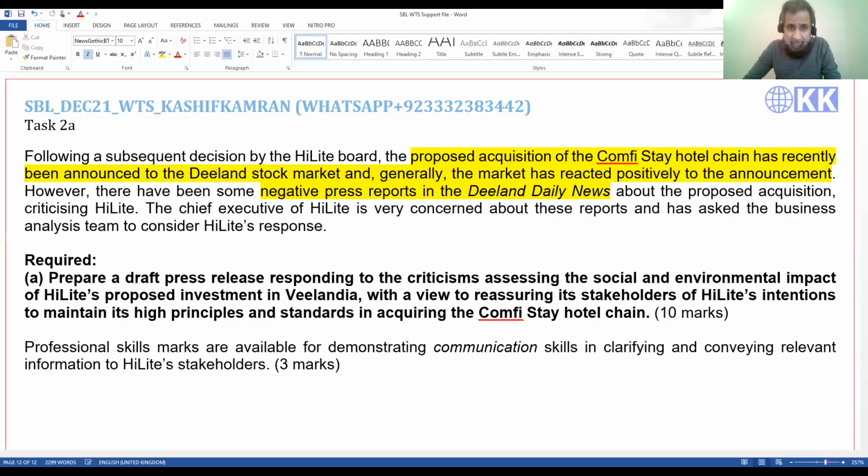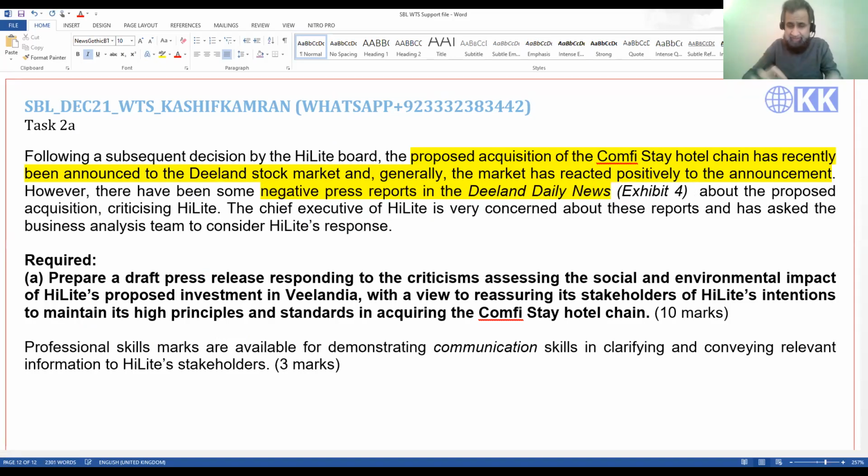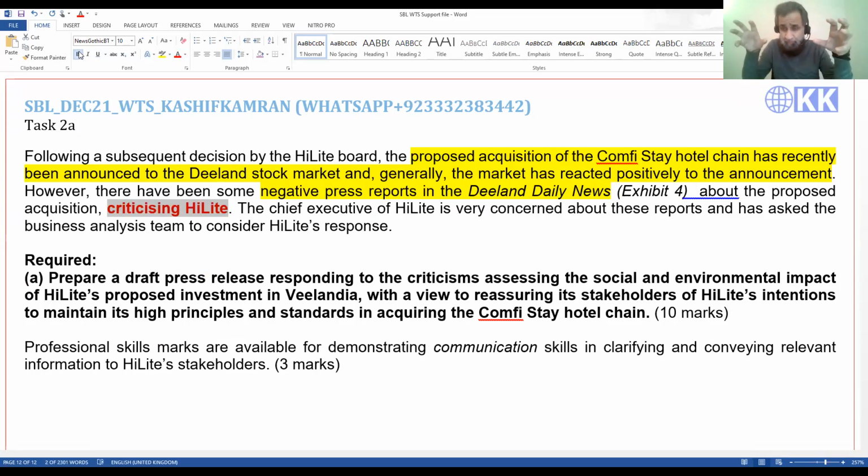Okay, so that means negative press reports in the D-Land Daily News. So I will write in the bracket over here, exhibit 4. Exhibit 4 is telling me that there is some negative press. Most of my answer will come from exhibit 4 about the proposed acquisition, criticizing Highlight. So the newspaper is criticizing Highlight, which is very bad, because will that put a bad image on the company? Will that bring a bad reputation to the hotel before they enter Willendia?